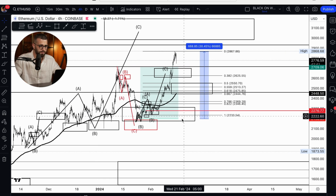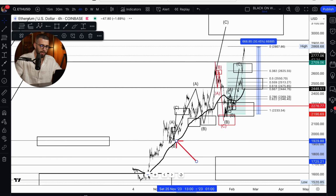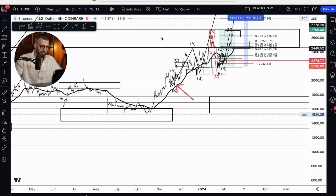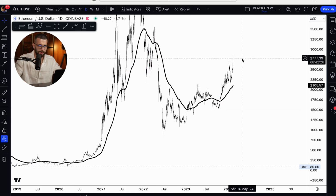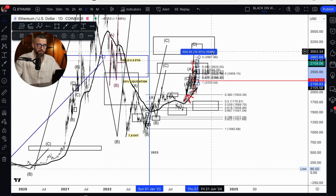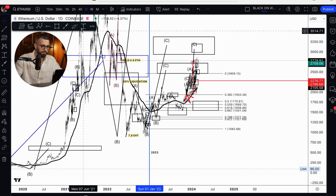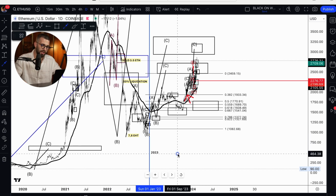So from there on, what Ethereum actually did is the same thing as Bitcoin. We have this uncorrected big sequence, okay, which is the first black one, okay? So this, let me go out a little bit. This very first big move over here from the bottom until now is one sequence, as you can see. That's the primary black sequence over here, which is currently nearly finishing, okay? As you can see, we are seeing something very, very interesting, and that is that Ethereum is basically doing the same thing, just on a smaller scale, okay?